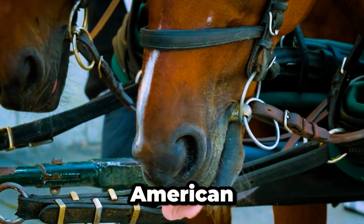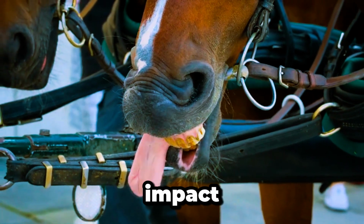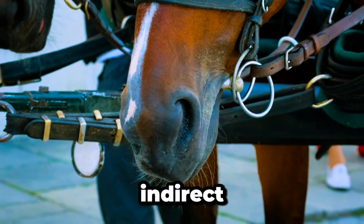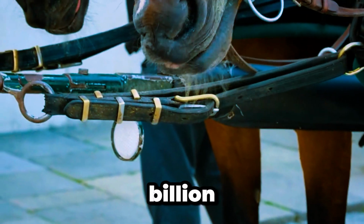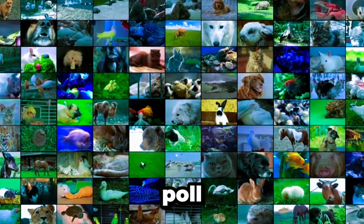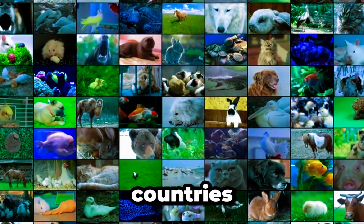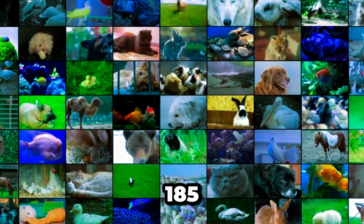The American Horse Council estimates that horse-related activities have a direct impact on the economy of the United States of over $39 billion. And when indirect spending is considered, the impact is over $100 billion. In a 2004 poll conducted by Animal Planet, more than 50,000 viewers from 73 countries voted for the horse as the world's fourth favorite animal.